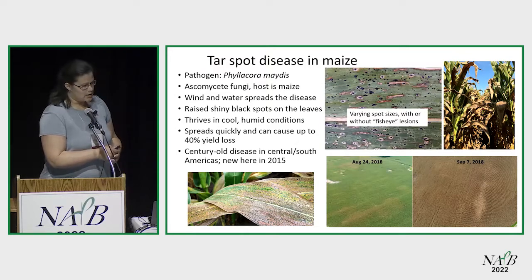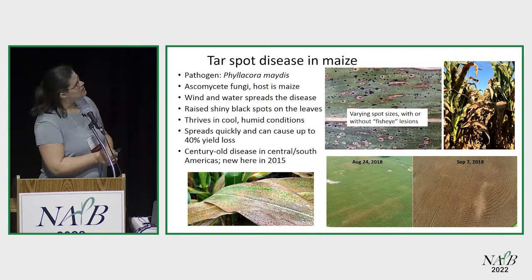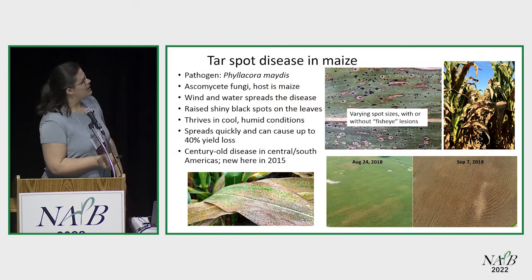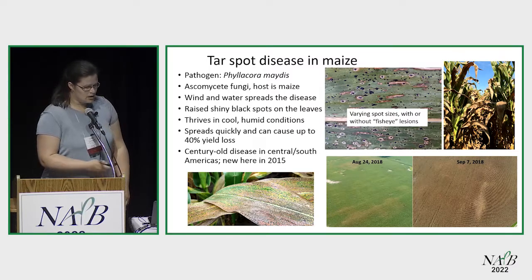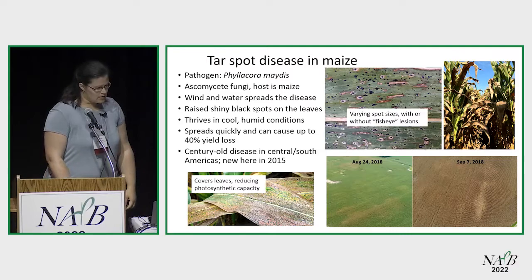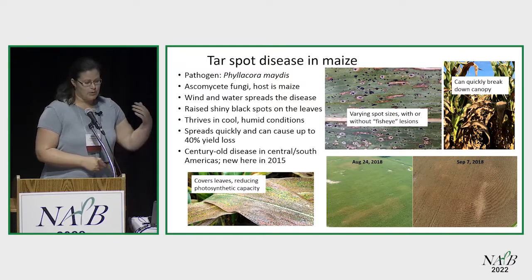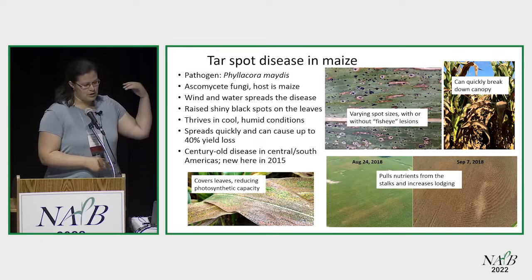And I'm showing here a picture where you can see there's varying sizes of spots. The key is that you can't scratch them off. If you scratch it off, that's just insect frass. But it can have these necrotic lesions we call fish eyes, or it could not. It covers the leaves pretty rapidly, reduces the photosynthetic capacity, and it can quickly break down the canopy. So it kind of pulls nutrients out of the stalks and increases the propensity of lodging.